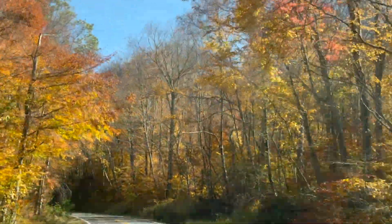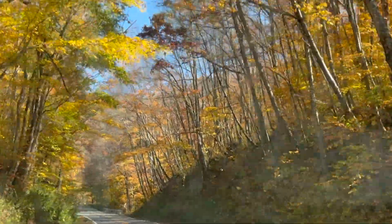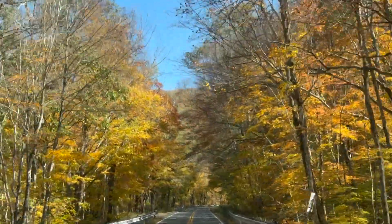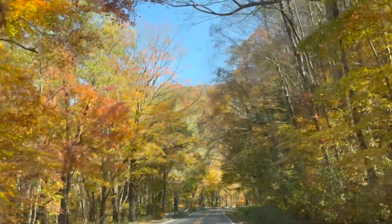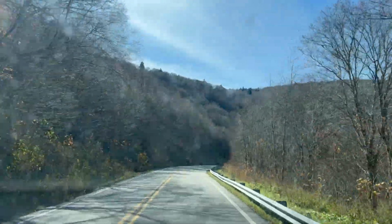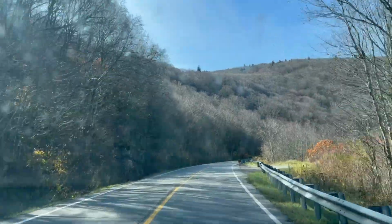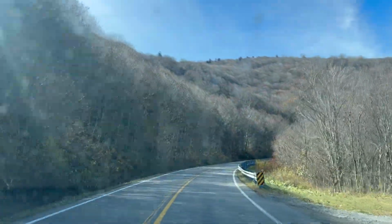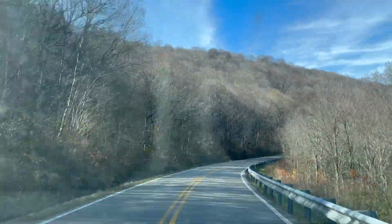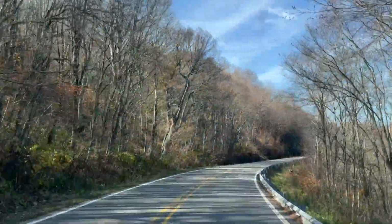Cherokee National Forest. So up here in the higher elevations, all the leaves are already off the trees, so it's the 24th of October, so that tells you to get the leaves up here, you gotta get first part of October instead of the last.